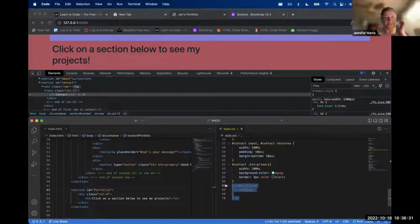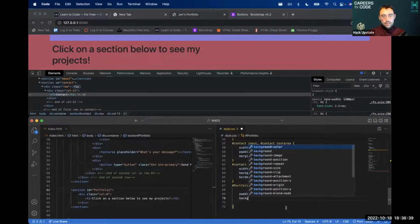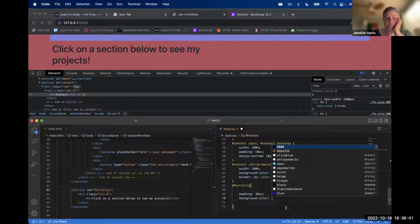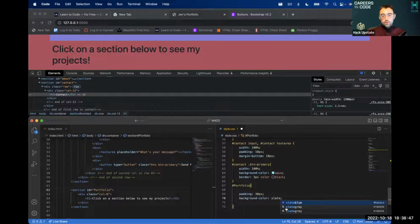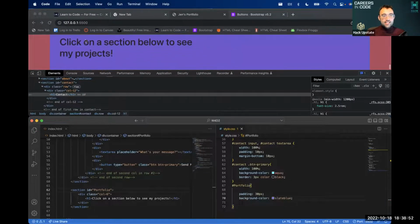Background color in there, don't I? Yep, you were starting work on that. So the padding we put at 30 px, do you have a color in mind? Something slate blue. Slate blue? Okay, so now you've got your slate blue.